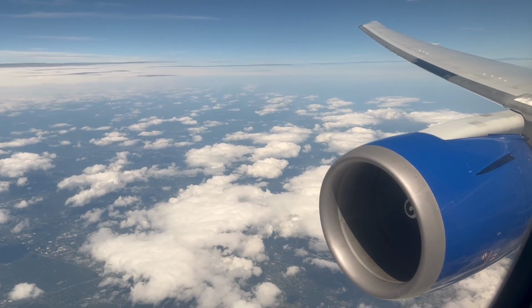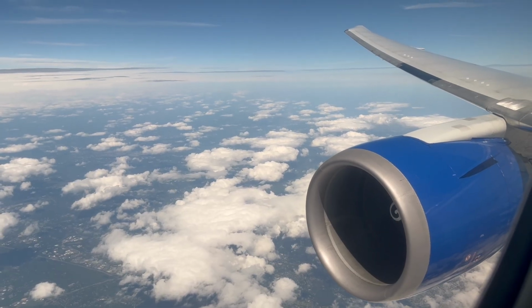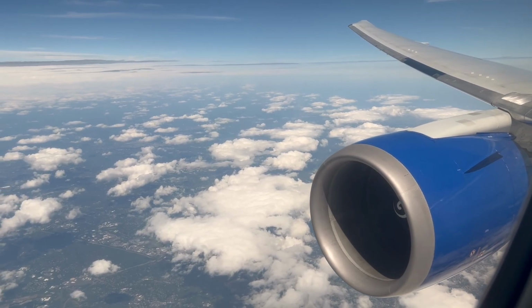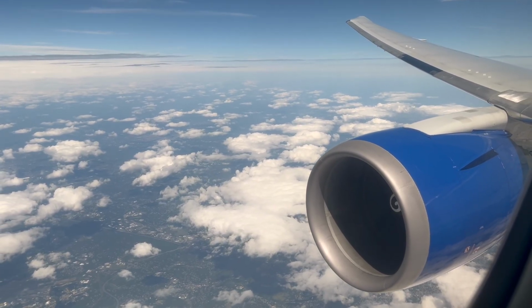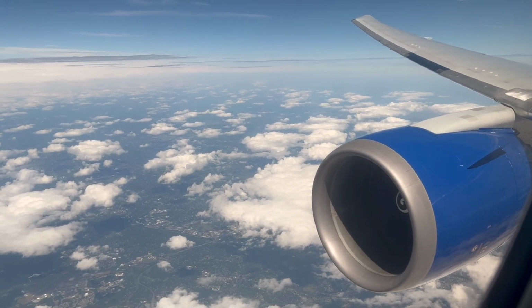Now is a great time for Aviation with Krish's overall thoughts on United Polaris Business Class. Starting off with the ground experience in Venice, it felt really basic, especially the Marco Polo Club Lounge, which was not the most impressive. Its food offerings felt minimal, and the seating areas were all quite crowded.